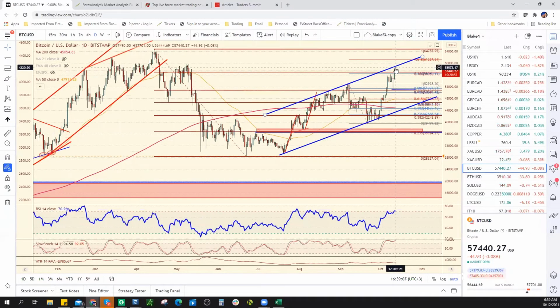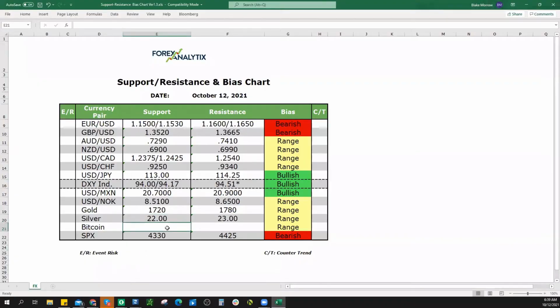Okay. 59,000 is the channel resistance for the Bitcoin market. And then 51,000 is that spike low. So let's write those down. 51K. Okay, all right, guys, that's it. Oh, and Bitcoin is range, silver, gold. We're just going to leave them like that.